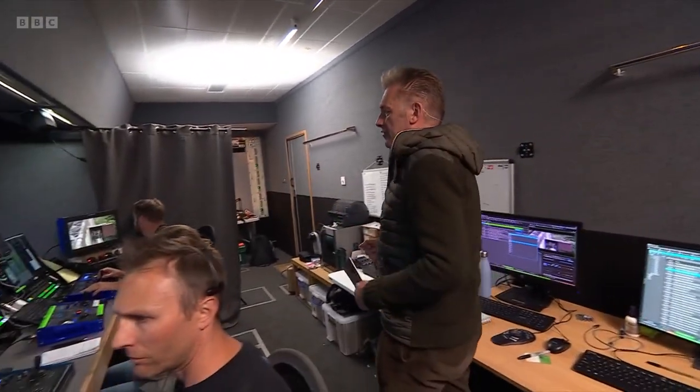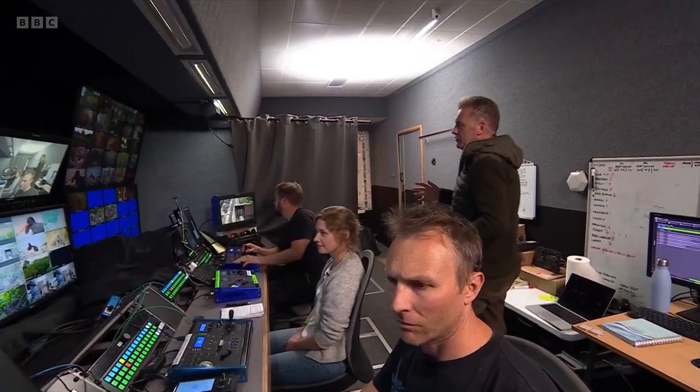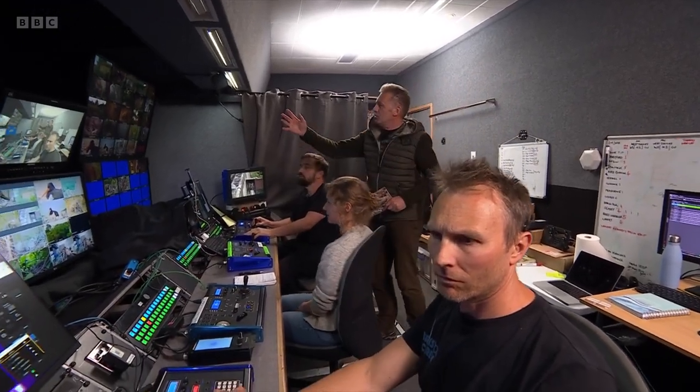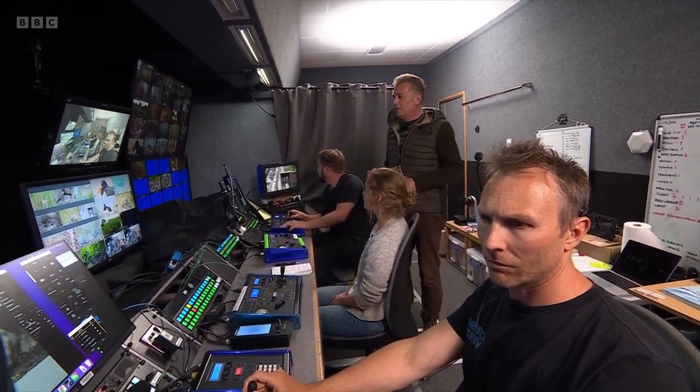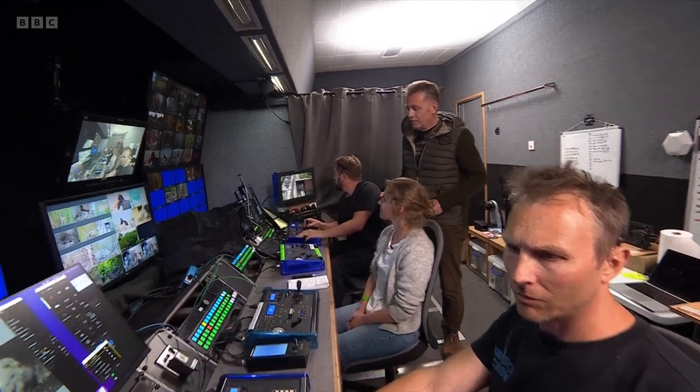Top work. I'm back here in Mission Control. I'm in that van where all of the wires lead from all of those cameras, and here you can see all of the screens that display all of the nests that we've got at the moment. Now, Sarah, what are we going to go to first?